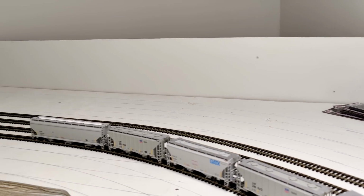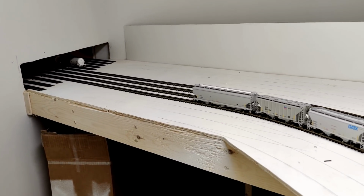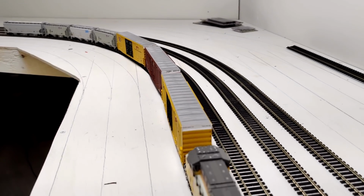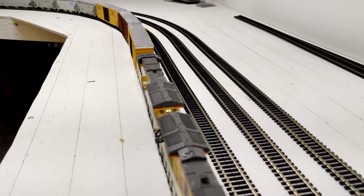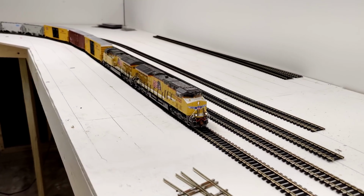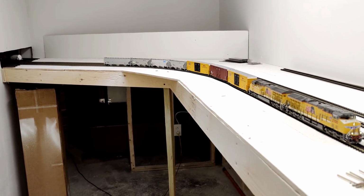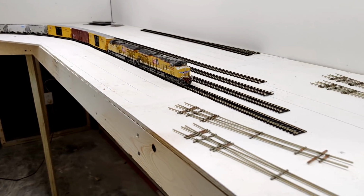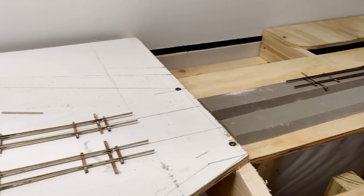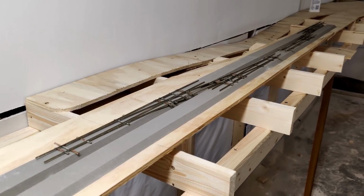I also added a backdrop here. And this week, hopefully, I'll put in the rest of these tracks and get it hooked up with a BDL168 detection, and maybe even put in some turnouts. There you see the Scale Trains GEVOs. I'll also put in a fascia once I get all the tracks in there to stop the cars from falling to the ground. Here you have some of the Fast Tracks turnouts I built, and then here we have the first modeled portion of the layout.